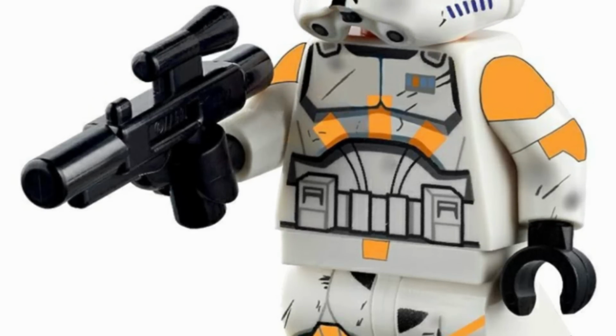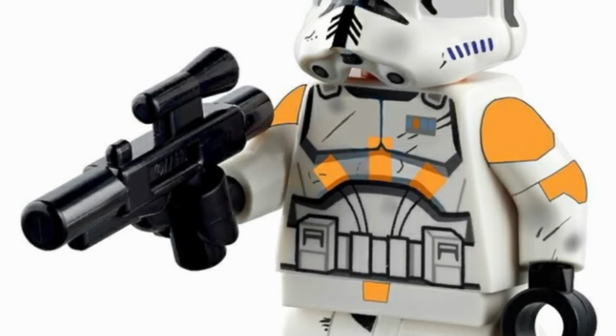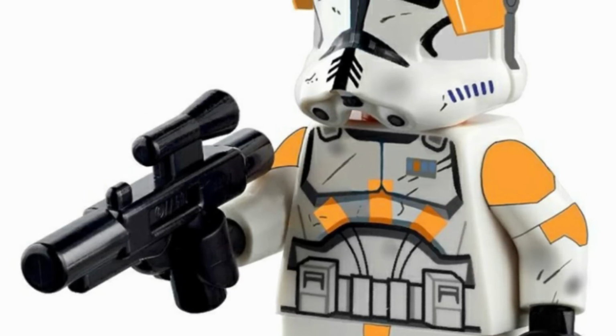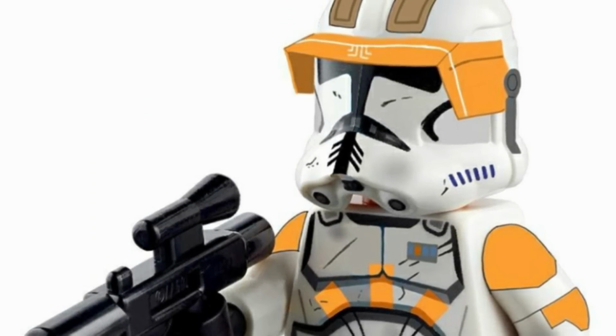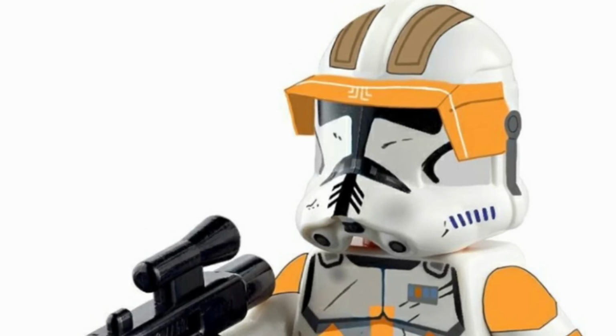He would come with a visor, a new helmet, and leg print, a new jetpack mold, and a hologram of Emperor Palpatine, so that way he can execute Order 66, all of which I think is pretty cool.